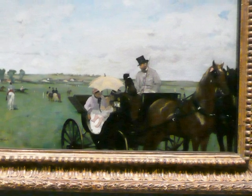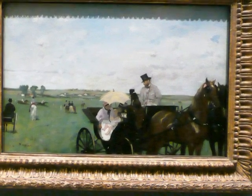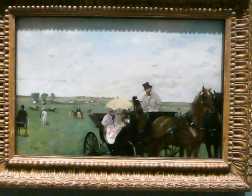And by the way, I thought this one was the best of the lot. I really did not think too much of the others. They were all sorts of nudes and usually fat and ugly.